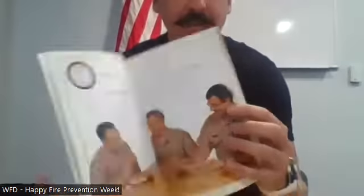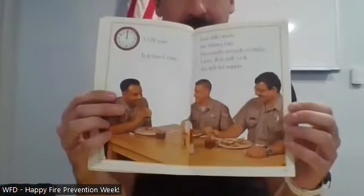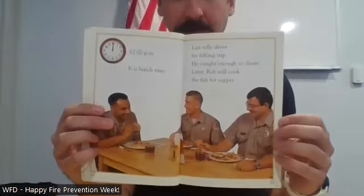12 p.m. It's lunchtime. Luis tells about his fishing trip. He caught enough to share. Later, Rob will cook the fish for supper. So there they are, having lunch together because they all live there together for 24 hours.